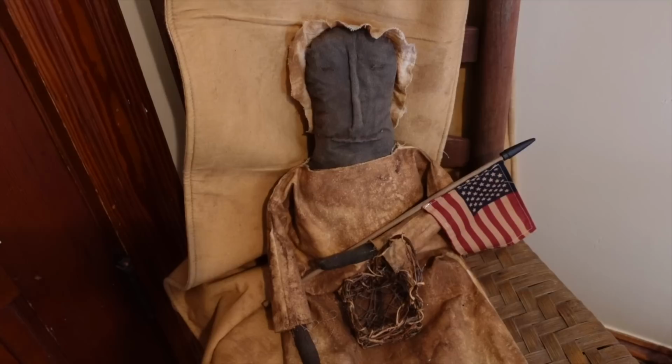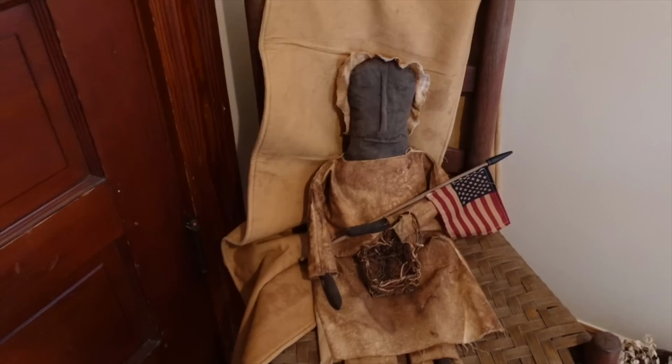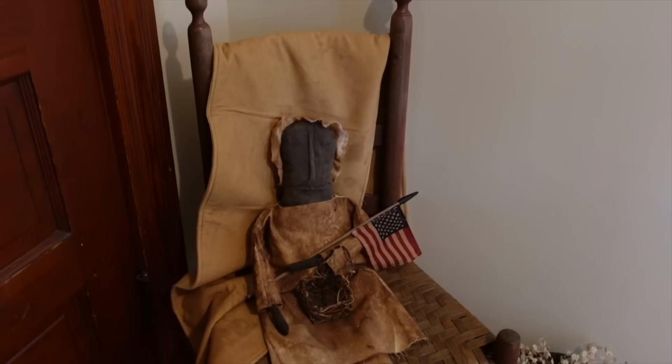But I think that chair is perfect for her. And then I'm like, I'm going to stick a flag on her to make her look patriotic. And now she looks like Betsy Ross. Kind of. Yeah. I mean, no, we don't know what Betsy Ross looked like, but the whole idea. Yeah. Wow. So. Looks fantastic.